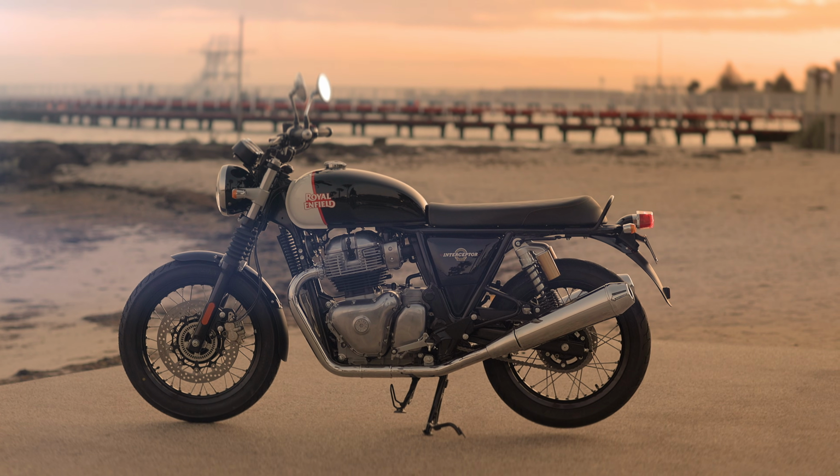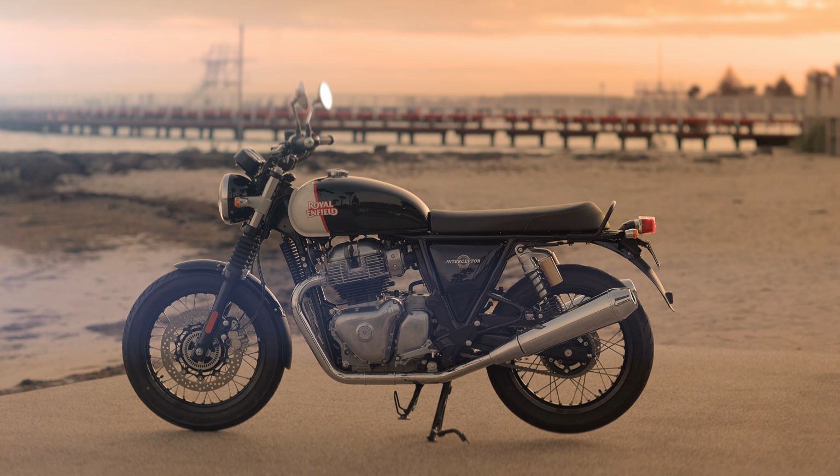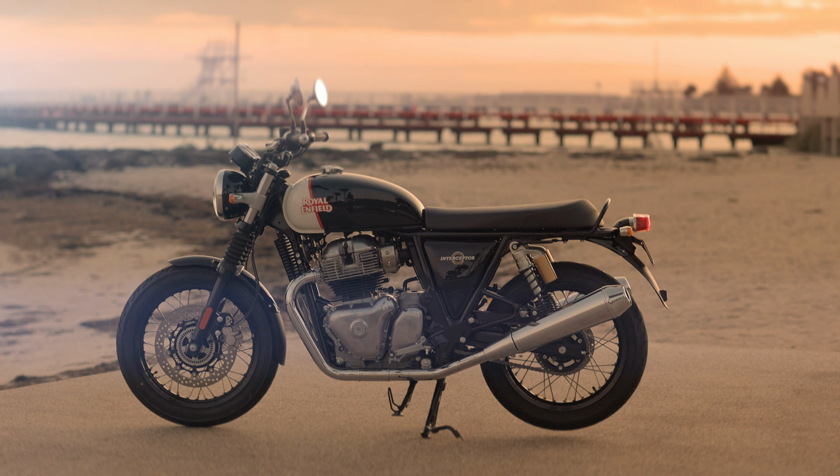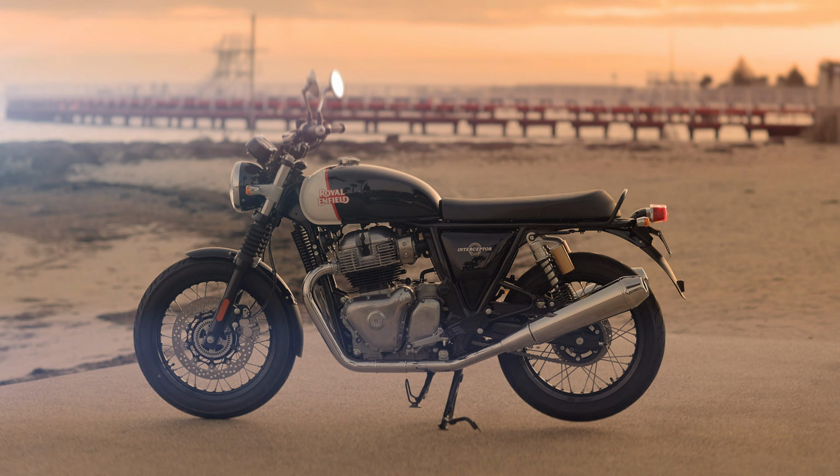Yep. But unlike the dark variants, it's still got old school looking spoked wheels, which I quite like, with tube tyres. Still not fussed on the tube tyres, but the spoked wheels look great. They do look great. They do.